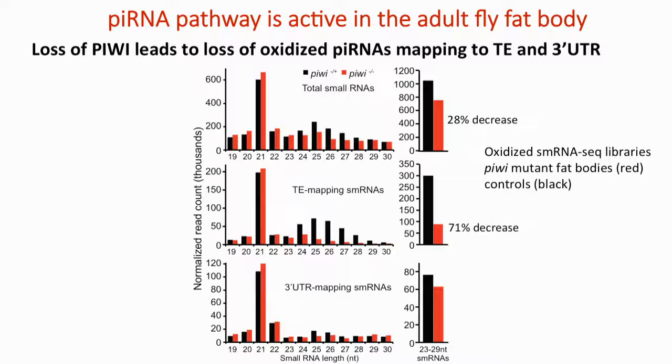And finally, you can see at the bottom here, the other aspect of at least the primary piRNA pathway is that it's also associated with piRNAs that are coming from or related to 3' UTRs mapping from normal coding genes. And we see those as well being decreased.